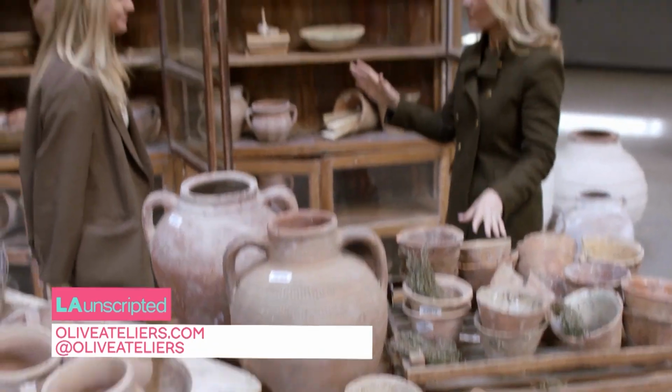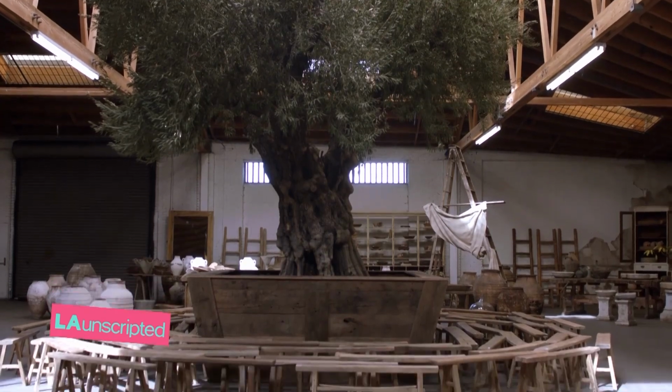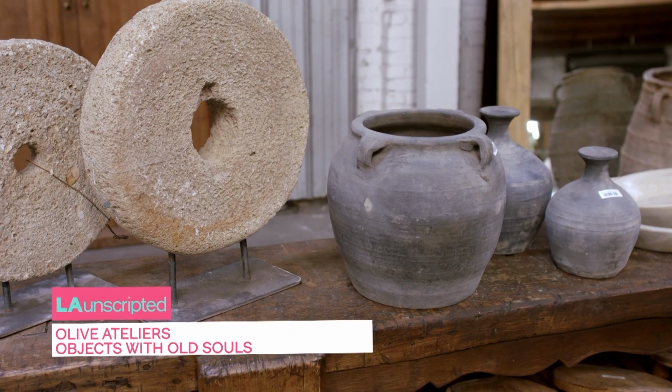Okay, I found my heaven in this place. Olive Atelier was really born from an adoration of objects with old souls. So we really love unique pieces that are a little rough around the edges, that have a story to tell. And we really wanted to create a brand and a business that was doing things a little differently.